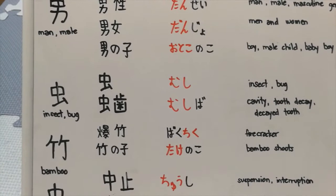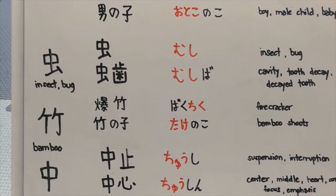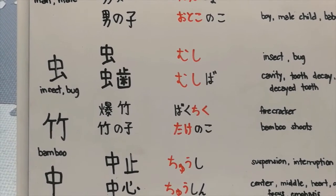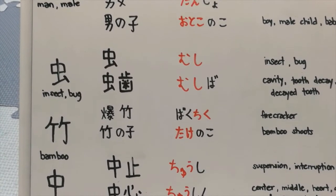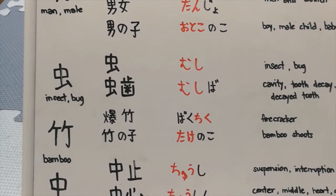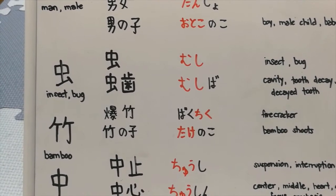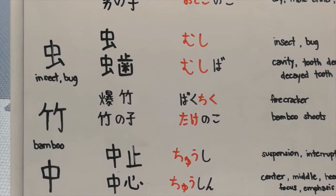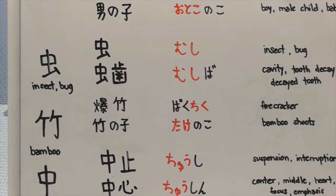Alright, then we have our kanji for bamboo, and that's take. Alright, so we have first example related kanji, bakochiku, bakochiku, and that's firecrackers. Right? And then second example is takenoko. Takenoko, bamboo shoots.